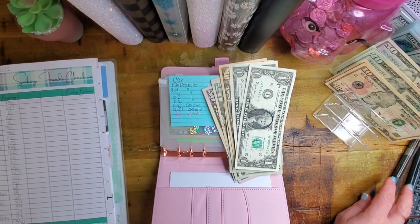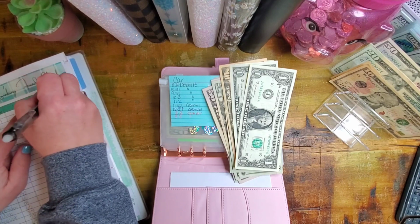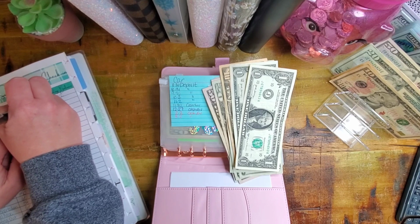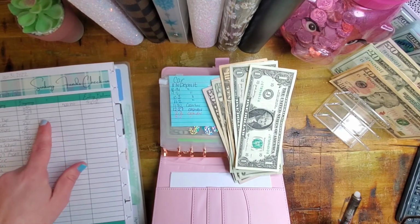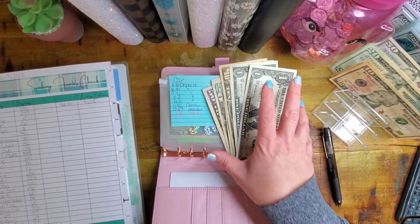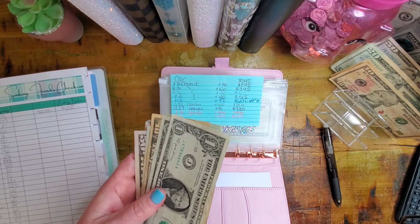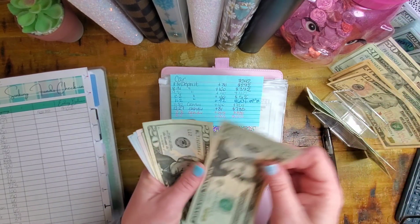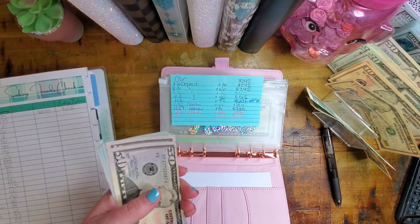10, 11, and 12. So we have got 1,012, and I'm going to write the ending balance here, and I'm also going to write what I have for placeholders. If you look at the sheet, it says plus or minus. I'm just keeping track of the placeholders because I need to know how much money I already have in the bank, so that when we are done with this, I can transfer the money into the accounts where I need it.